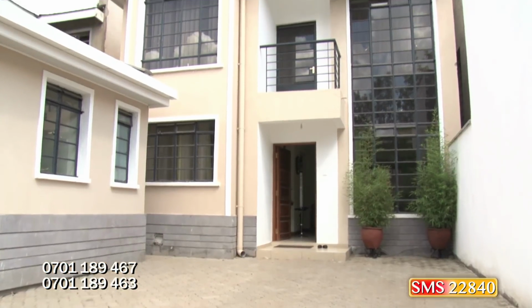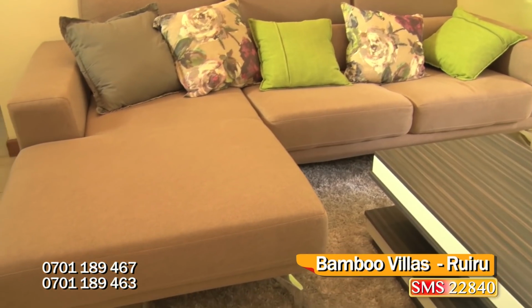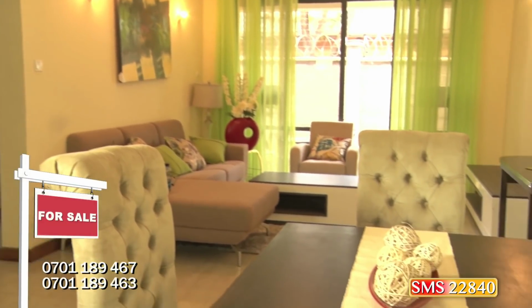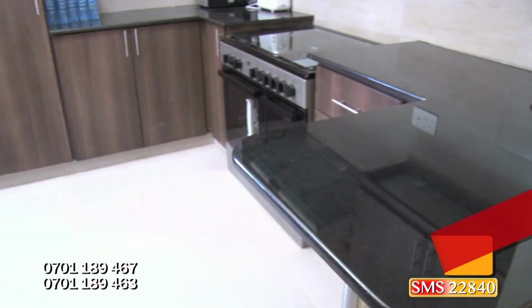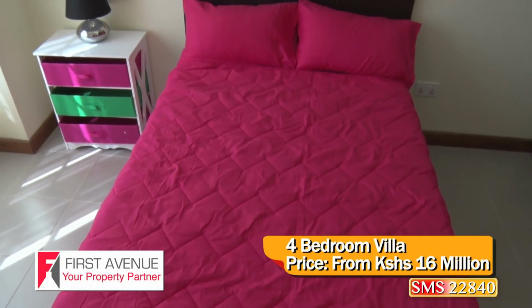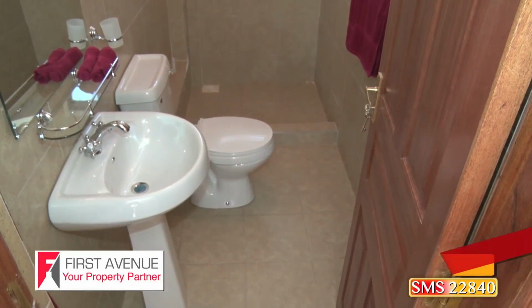Bamboo Villas are stylish residences that retain the value of peaceful living while being conveniently close to shops, schools, transport zones and the airport. These 4-bedroom homes are perfect for a family and reflect the personality and taste of those accustomed to the best quality design, finishes and lifestyle.